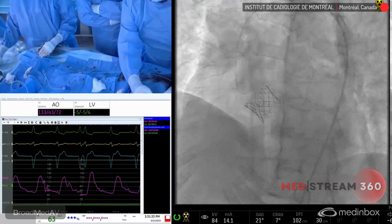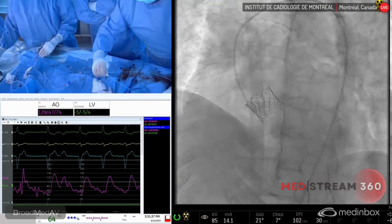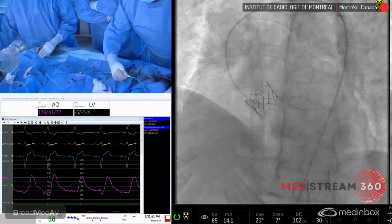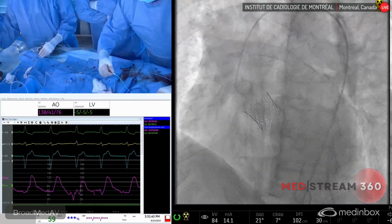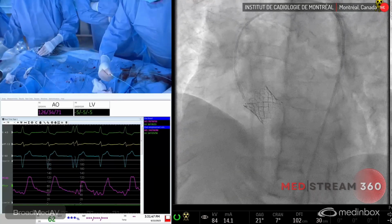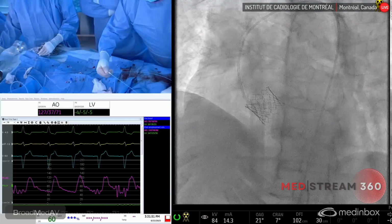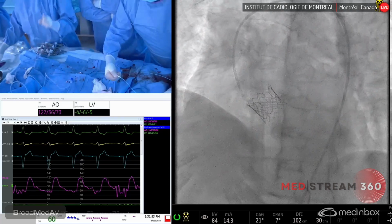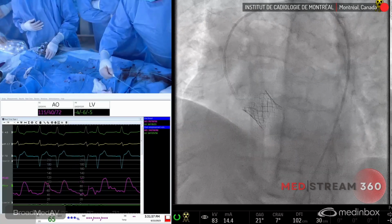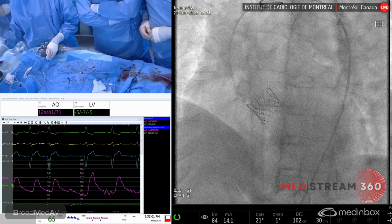So we're going to see if we can encourage that leaflet to function. So basically just using the pigtail to push down on the leaflet and see if we can get it into the right position. I'm not convinced that's what's going on, but we'll see. Give a little caudal to align it, please. We can just align the valve. So, I don't know how. Try caudal, see if that helps. Wait, that's better. Okay, we can do another shot.